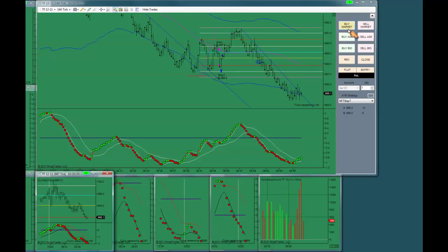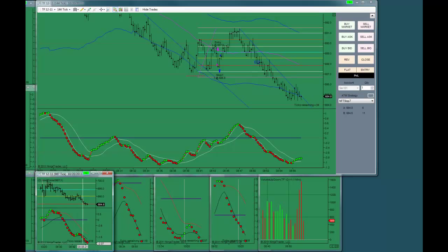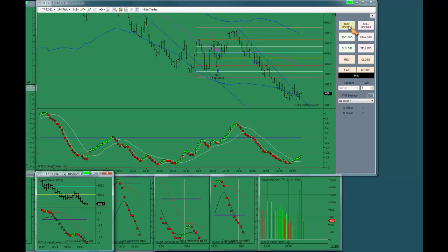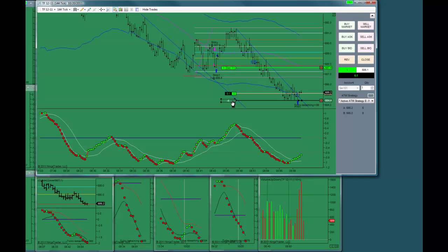610 still not buying it. It's a very tempting buy right here. Okay, we're in. We're going to go a tick below the last low. We were right off that 76 fib. So we have some justification.